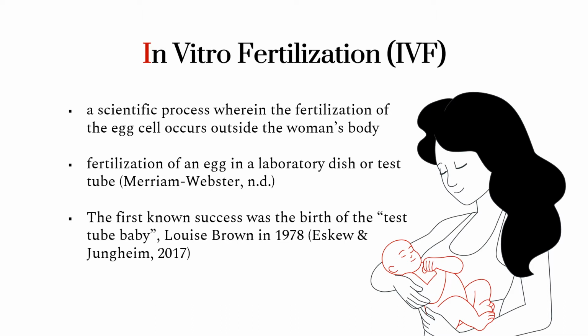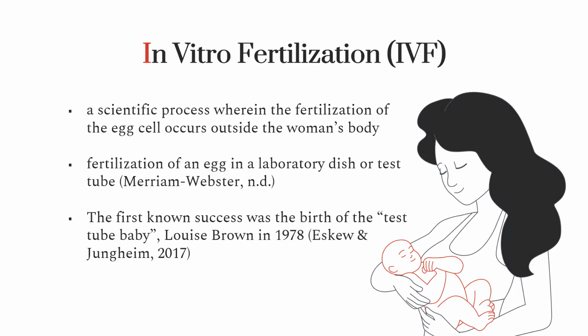In 1978, when the first test tube baby was conceived, a single pre-ovulatory oocyte from Brown's mother was taken and fertilized, which then resulted in an 8-cell embryo that was transferred back to the mother's uterus. However, modern-day in vitro fertilization is much more complicated, but has a higher chance of success.